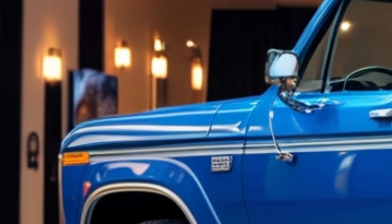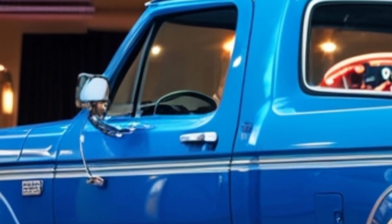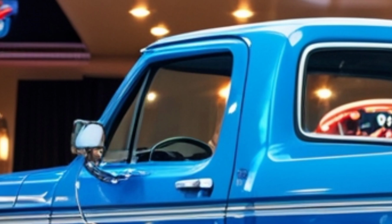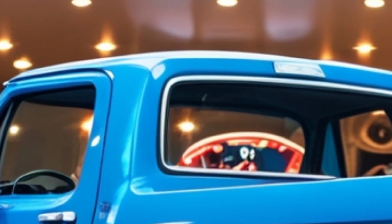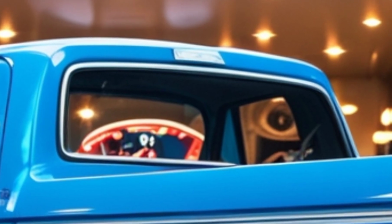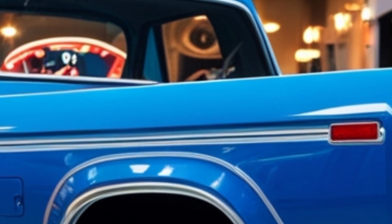In terms of safety and durability, the 1975 F100 was built like a tank. Its steel frame and body construction gave it a heavy-duty presence on the road. Although safety features were minimal by modern standards, it did offer lap belts and a strong crash structure. Drivers appreciated the visibility from the high seating position and large windows, which made maneuvering this full-size truck more manageable.